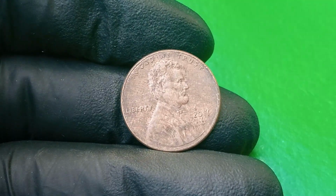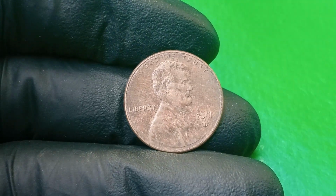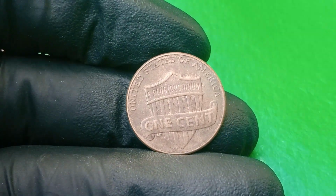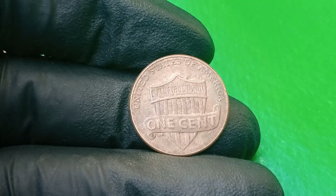Some of the rarest and most prized error coins are those severely off-center but still sufficiently complete that the design is discernible. If the 2011 D penny in question has such an off-center strike, combined with other defects, and survives in mint state or near mint state, it would dramatically enhance its rarity.